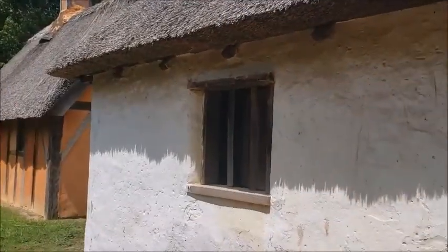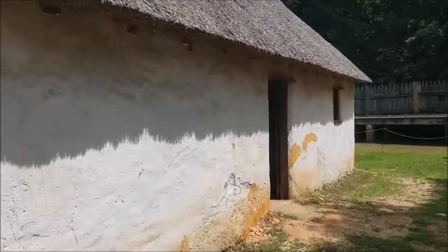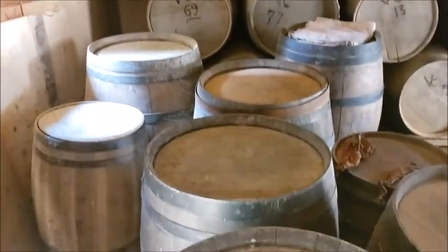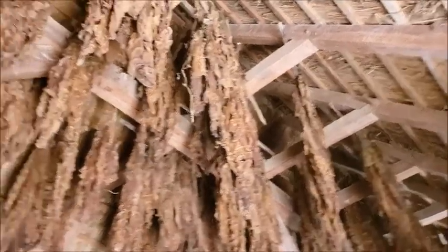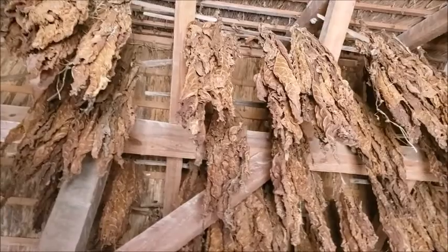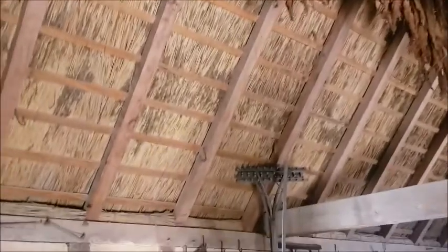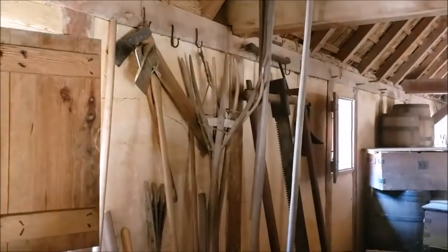All right, guys. Welcome to the warehouse. This building was the storehouse for the Jamestown Settlement. We're going to take a look inside and see what we can find. Have barrels full of provisions. Up above, you can see where they dried out the tobacco leaves. Those big green tobacco leaves I showed you. They would hang them in the rafters and dry them out so that they could ship them back to England. You can see all the rope and tools that they used at the time.